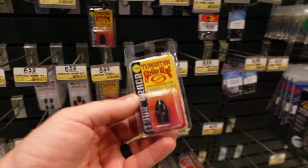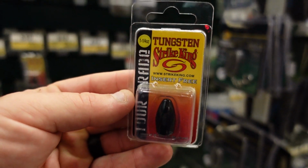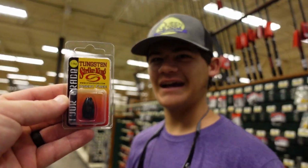But first things first. I already know exactly one thing I need. I for sure need some tungsten weights. That's 100% gotta happen. Usually when I throw a Texas rig, this is my go-to weight of choice. I'm just kidding. That ain't it.